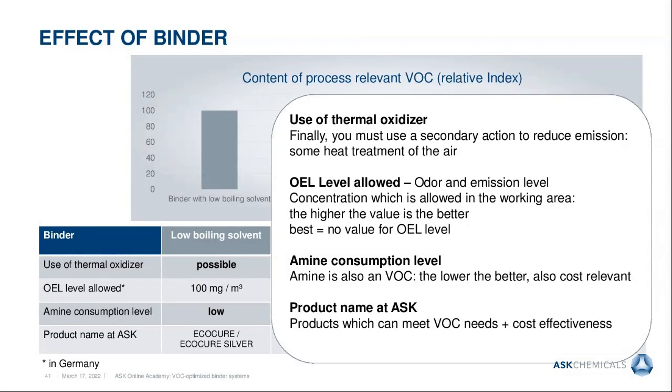Then you have the amine consumption level. We've learned that amine is relevant also for VOCs. So having a system where you are able to use less amine is better for VOC level. And here you find the names of the ASK products which are in this range.